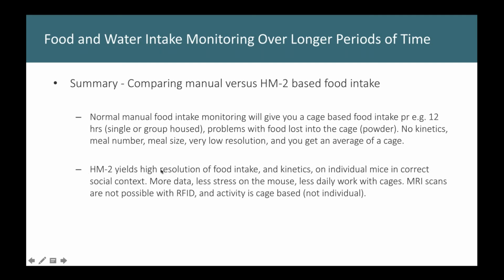In the HM2 system, you can still house them in a social context. You get high resolution, with food intake down to 1 minute resolution if you really want to. You can get kinetics on individual mice, and you can also get more data. You stress the mouse less because you don't go up to the cages during the experiment more than once daily. And one drawback is that MRI scans are not possible using the RFID chip. And another drawback is that the activity is cage-based and not individual.